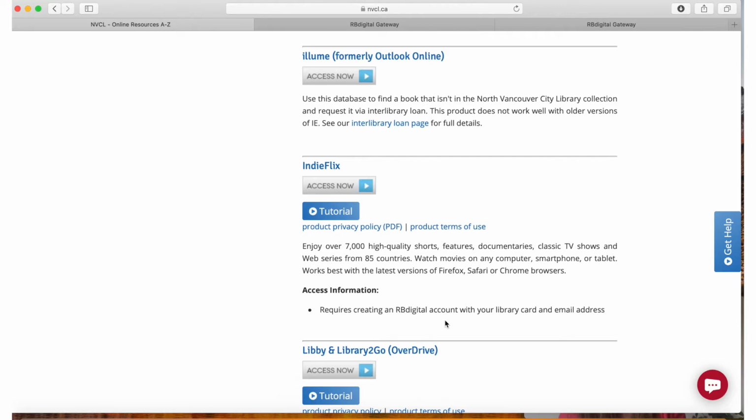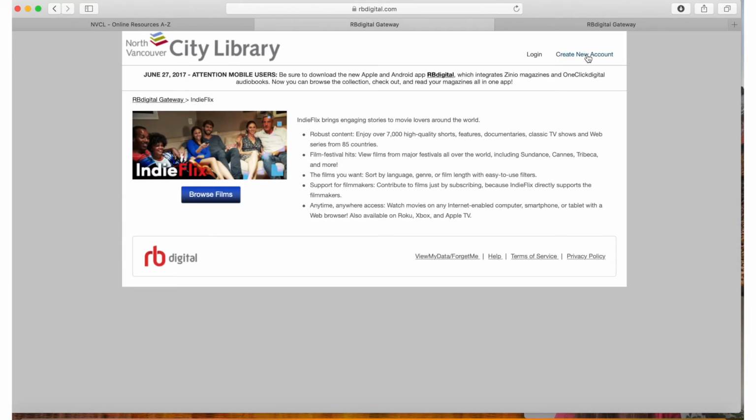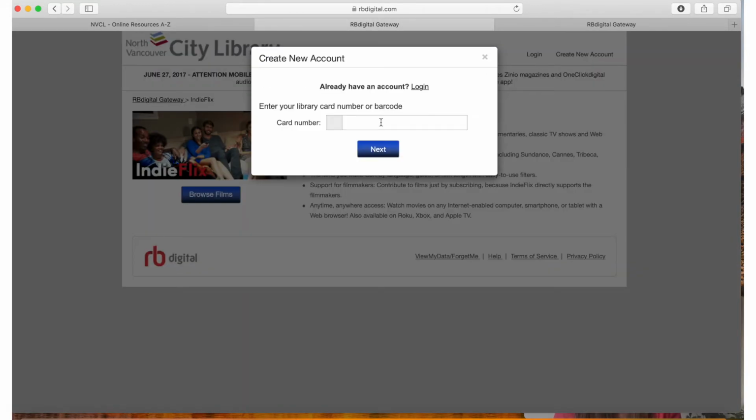You see that you are required to create an RB Digital account with your library card and email address if this is the first time that you're using it. Click on Access Now. You'll be prompted to this page to create a new account. Enter your library card number. Make sure that you enter your barcode without any space. Click on Next.